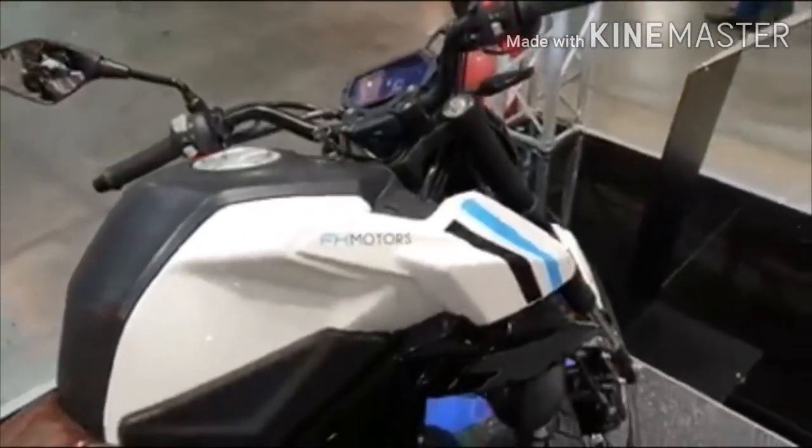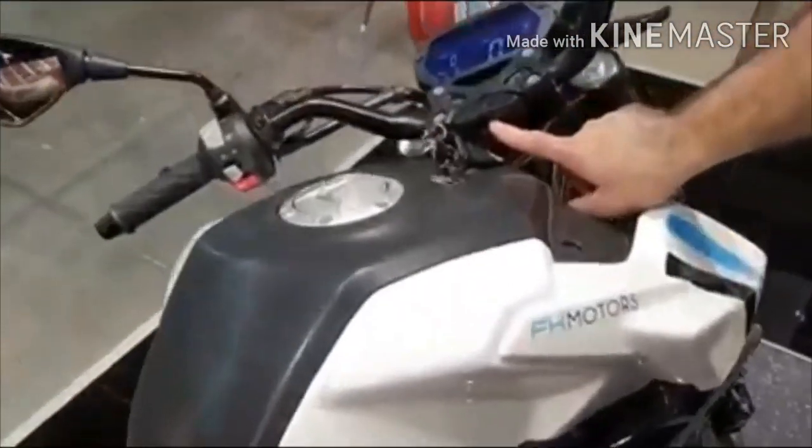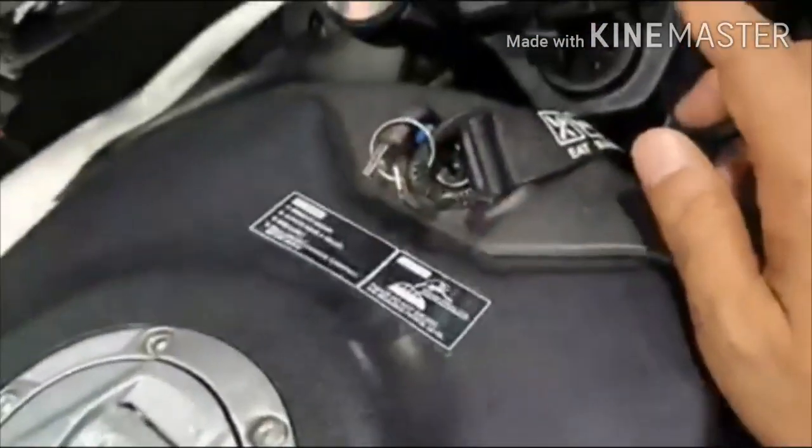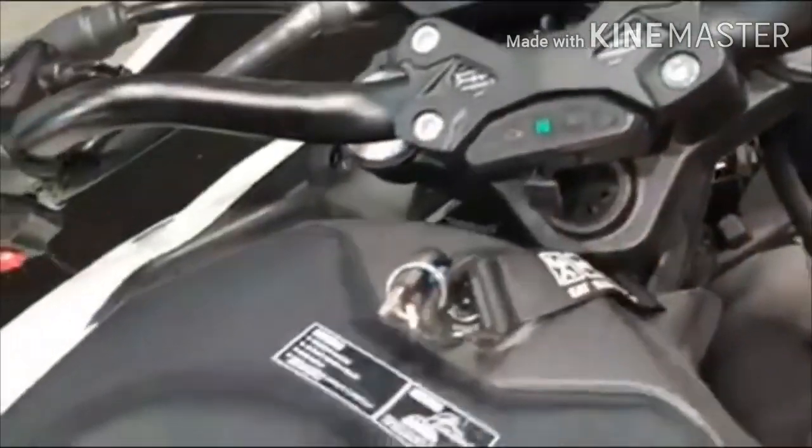What are the other models you guys have here? Guys, one thing more, let me show you what is also very special in our bikes. You have a USB slot here where you can charge your mobile phone, your smartphone. Just show that to you guys. Right there. Yes.